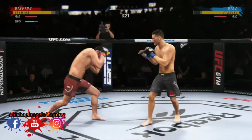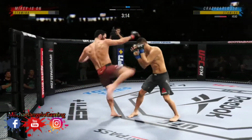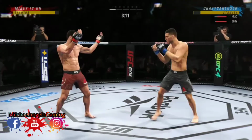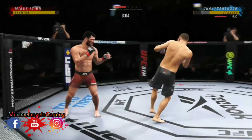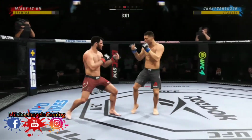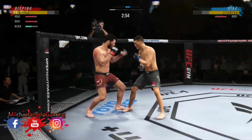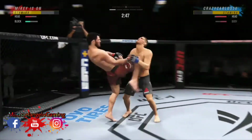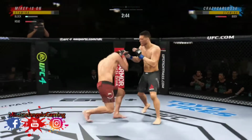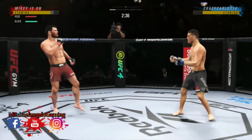Some nice back and forth action here. Big kick lands. Back to the leg kick now. That one's no good. Look at him working at trying to shut the liver down. And he comes through with a big knee. That knee hurt him. Oh, big knee to the body. That'll soften him up.